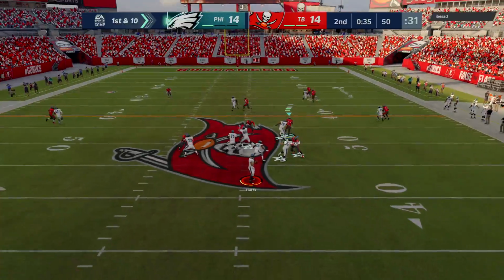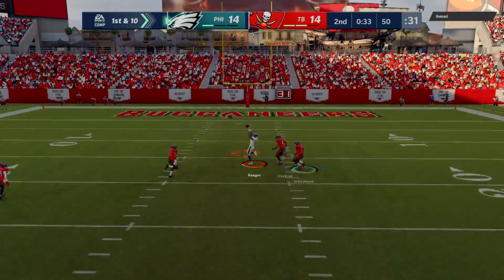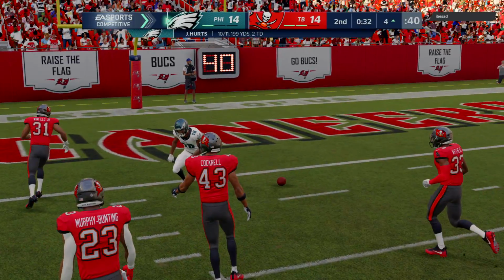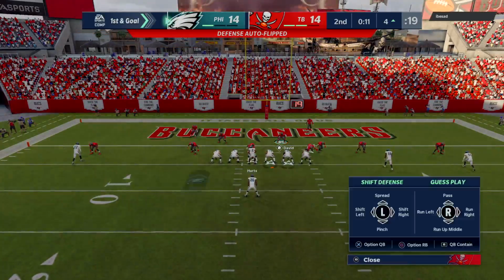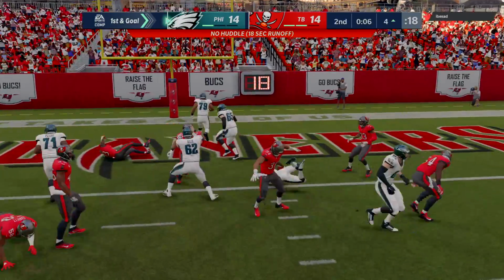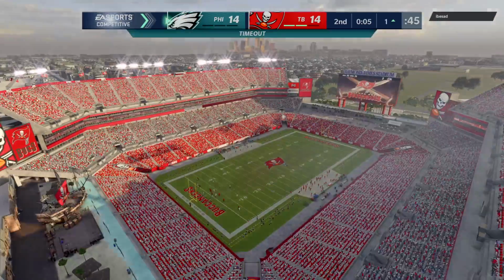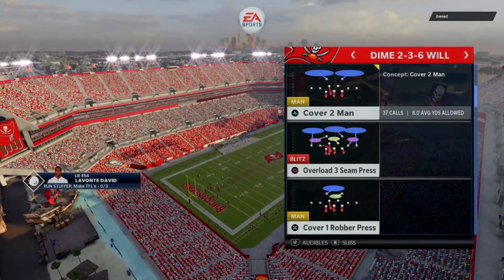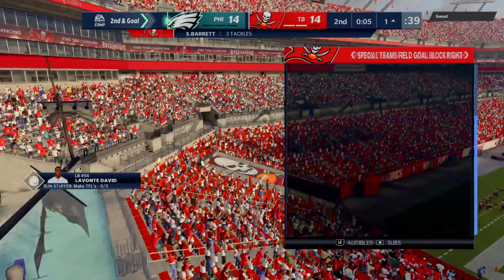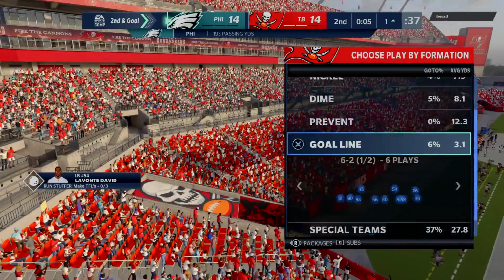From the midfield stripe, they'll look to throw. He'll fire it deep. This is caught inside the 15. And he takes it down deep into enemy territory. A big play there just before halftime. 47 yards. And they'll burn the timeout with 5 seconds left. A gain of 3. A chance to try to add 3 points before heading to the locker room.